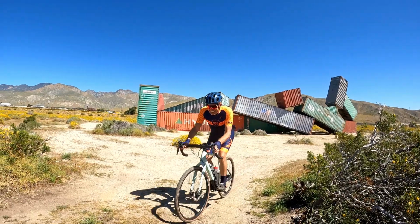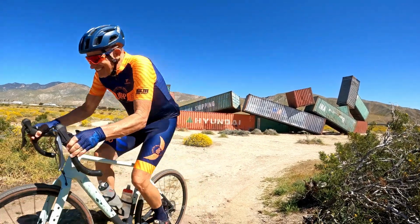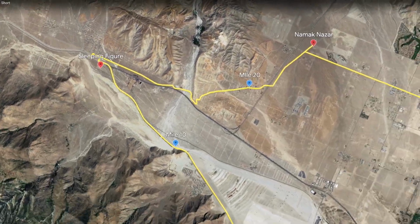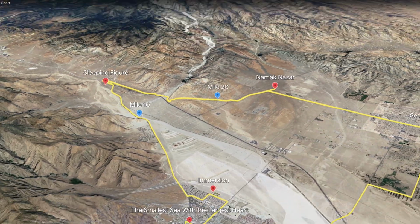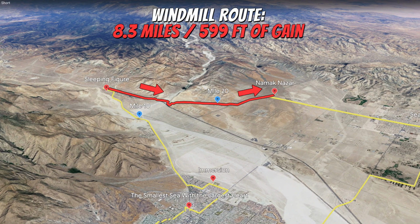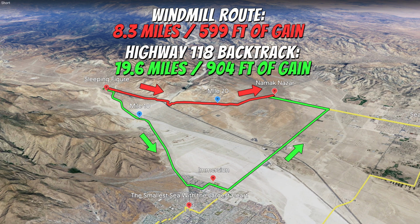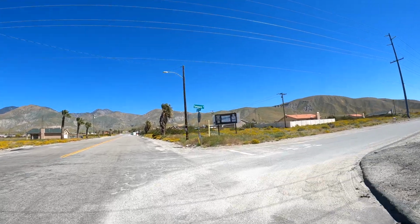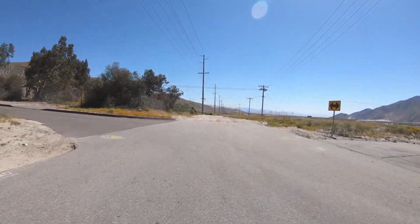Leaving Sleeping Figure led us to our most critical mapping decision as we decided to use our gravel capacities to take us through the windmills, covering 8 miles of slight climbs and sandiness versus an extra 11 miles avoiding the highway. The locality of Whitewater was on the other side of the 10, as it didn't take long for us to get out of town.